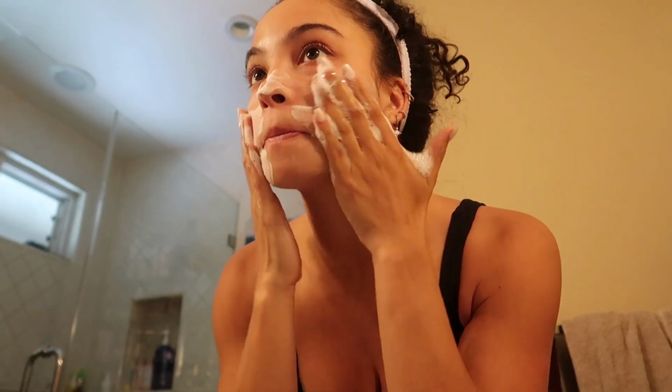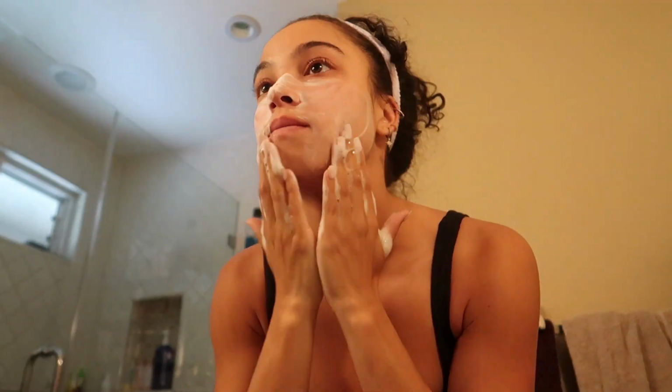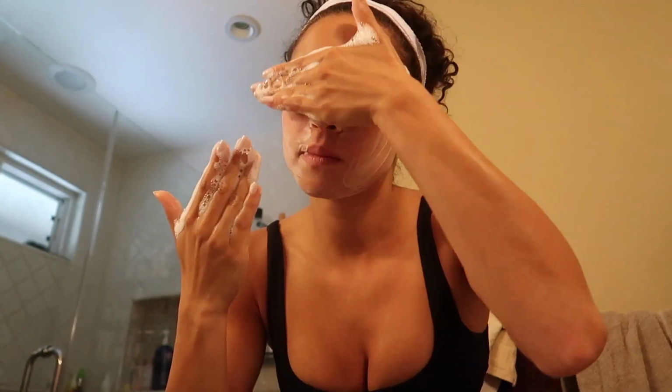So, if you've ever gotten a facial, they make sure the product is super foamy just like this. And this is what I do. I try to literally mimic my facial. And they don't scrub hard. They don't scrub fast. They scrub really slow, just like this. I feel this just helps the product already.